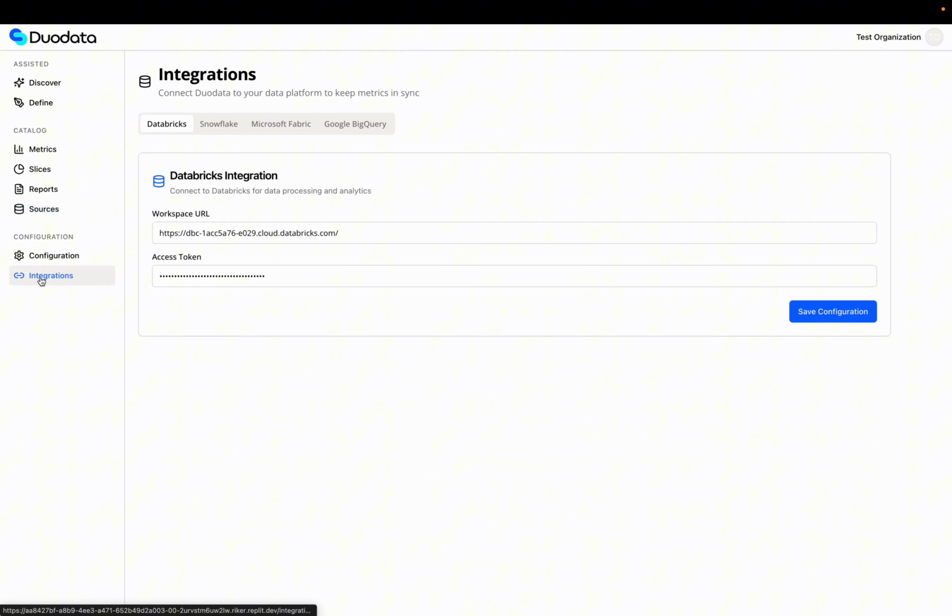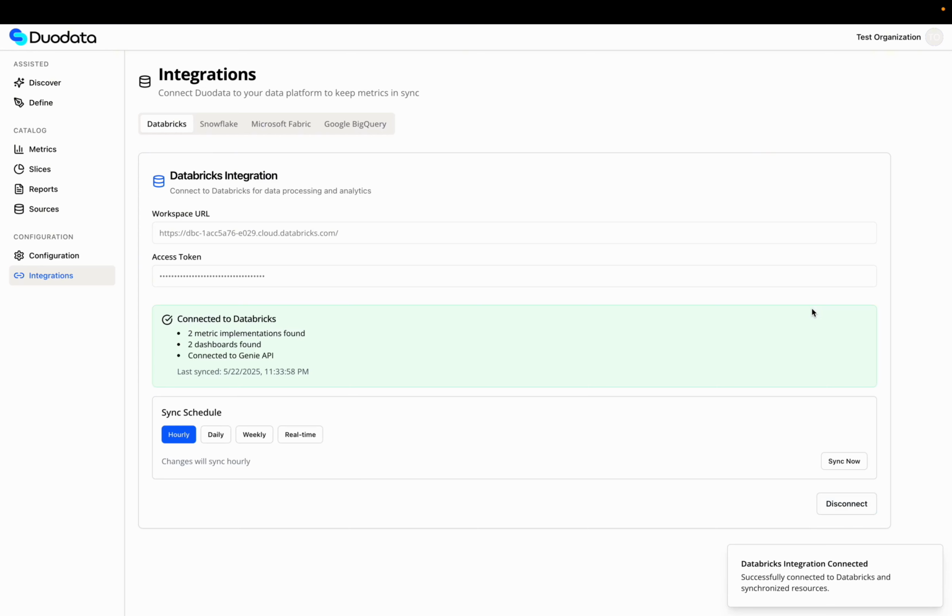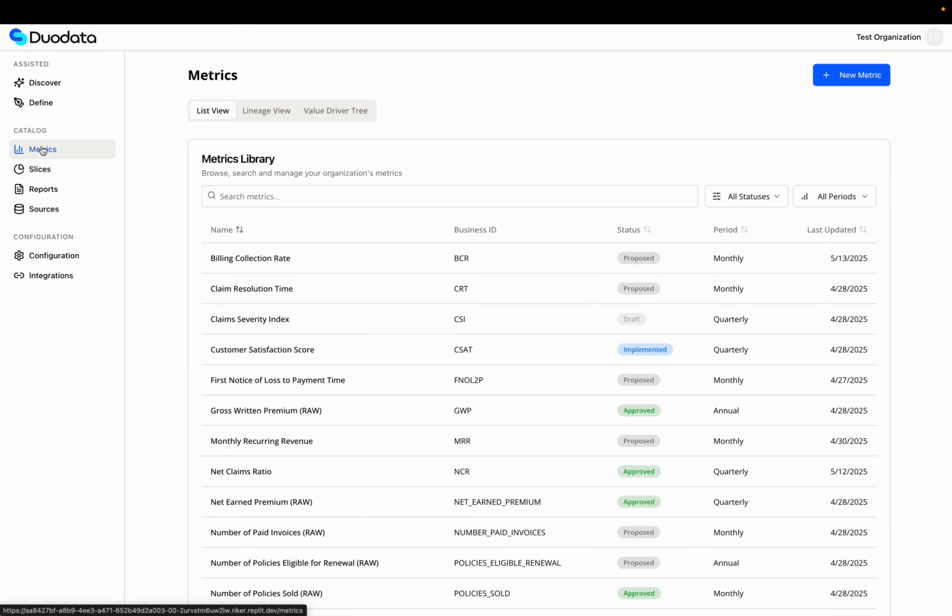We have built a deep integration with Databricks, which allows you to keep the definitions of your metrics in sync with their implementations on the platform. Once you connect Duodata to your Databricks instance, you connect the metric definitions to their implementations on Databricks, be it in queries, notebooks, or also Unity Catalog metrics. This ensures your business definitions and your implementation stay in sync.